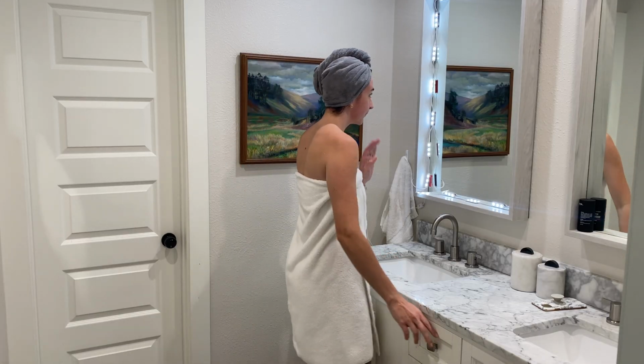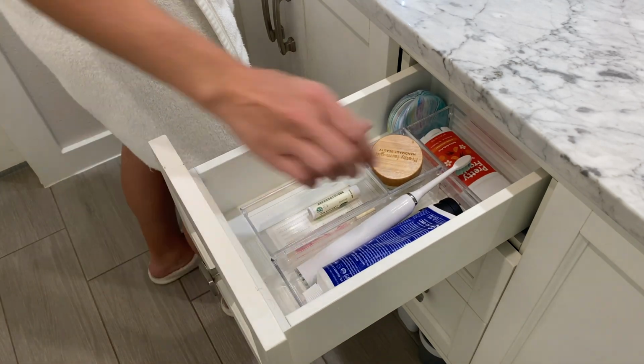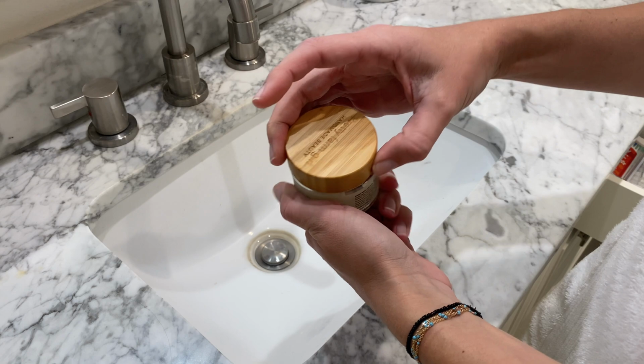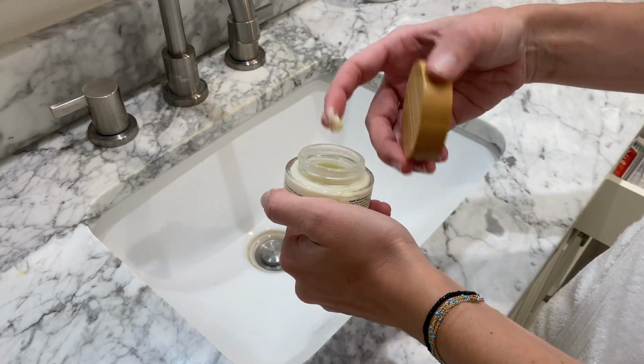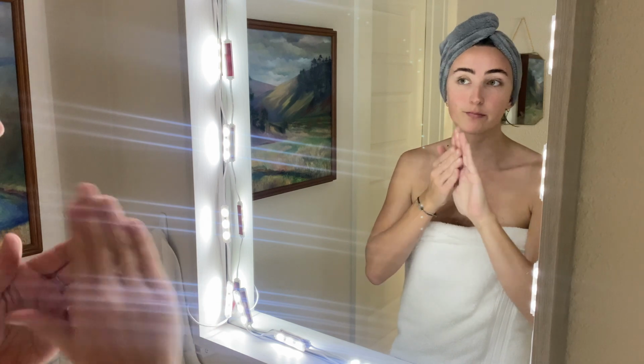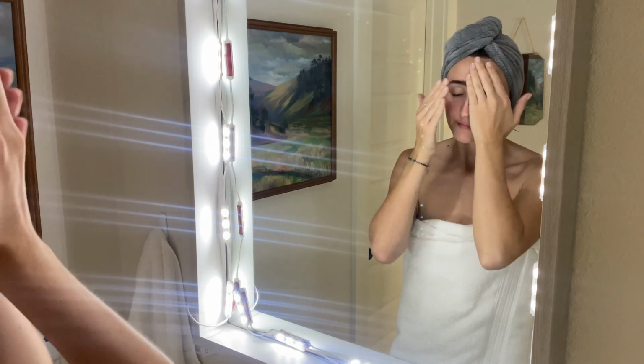Oftentimes, after makeup expires, the consistency is just a little bit off and it's not going to work as well. If you want healthy, glowing skin, it's really important to take a look at the things that we're both putting in our bodies, nutrition-wise, and on our bodies, product-wise. So get rid of those expired products and look better than ever.